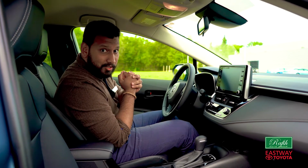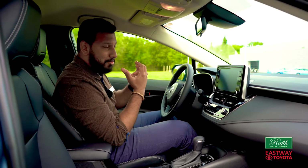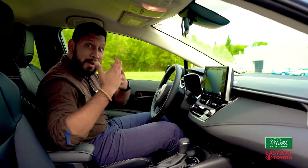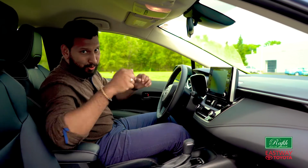So that's something that Toyota discovered, that when we use our brakes, there's a lot of energy being generated that's going to waste. So what better way to do it than to reuse that energy and give it back to you, right? So that is Toyota for you guys.